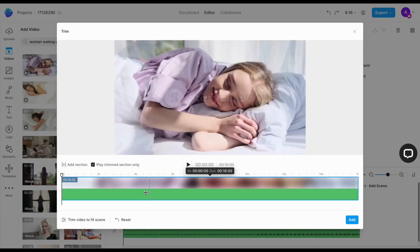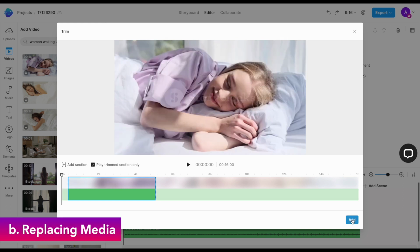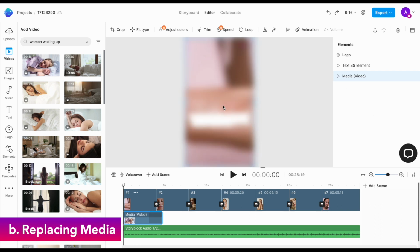This will now open up another pop-up window where you can trim the duration of the clip to match the duration of the scene. Simply select this option on the bottom left corner that says Trim Video to Fit Scene, and then drag around the selected portion to pick a part of the video you like. Then click on Add and your template default will be replaced.